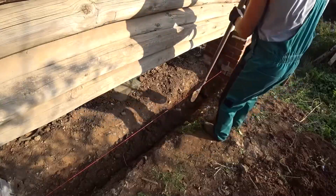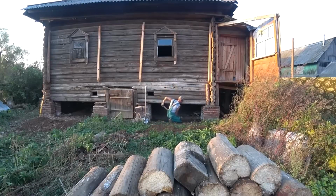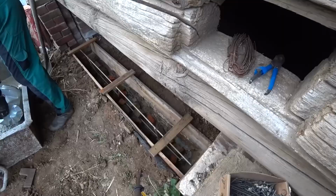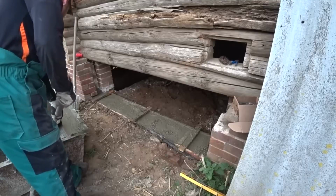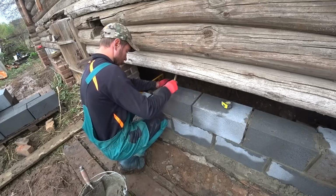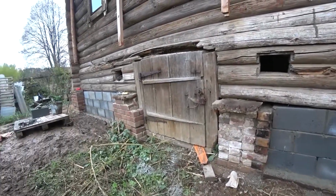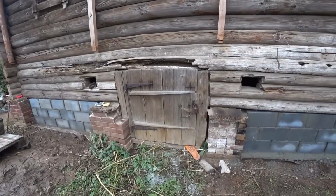I dug trenches around the perimeter, about 52 feet deep, set up formwork all around, laid rebar and mixed concrete with an enriched sand and gravel mixture. In this mixture, the sand is already in the right proportion. I added cement, mixed it all well, and poured a strong foundation. Then I started carrying blocks, mixed mortar for masonry again, and laid a good wall. In this way, I reinforced the entire base of this building well. We've established the foundation, so the extension will now be strong and reliable.